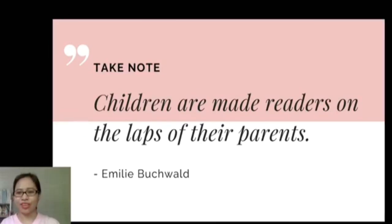So, I have just one last thing to share with you. This is a quote that I love by Emily Buchwald: children are made readers on the laps of their parents. If hindi pa ready anak niya mag-aral ng phonetics or phonics, you can actually teach them how to read by reading to them. Just read to them every day. Kung yung paulit-ulit na libro na laging kinukuha, read it to them. It's okay. They can choose the book. You can read the book to them every day kasi that will really help them love reading and love learning.